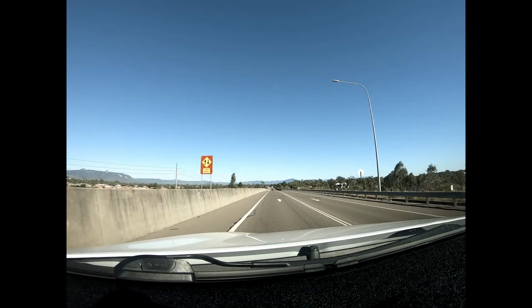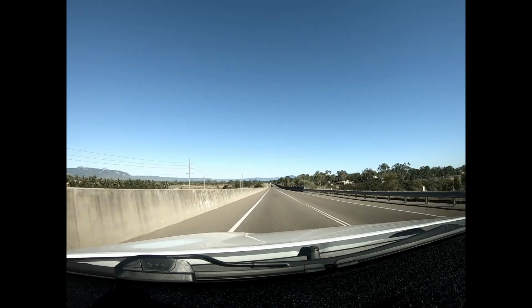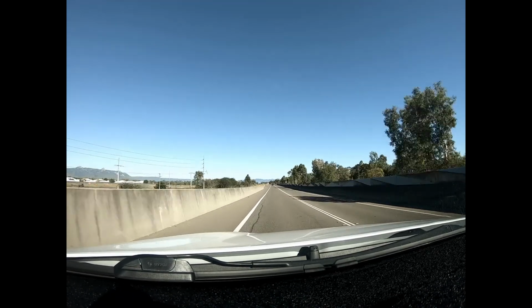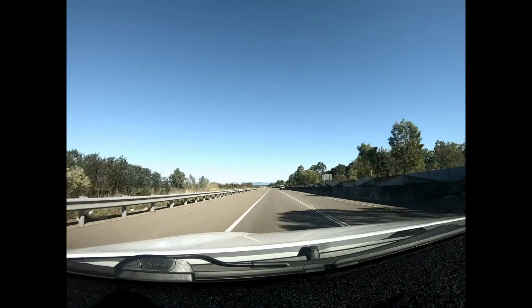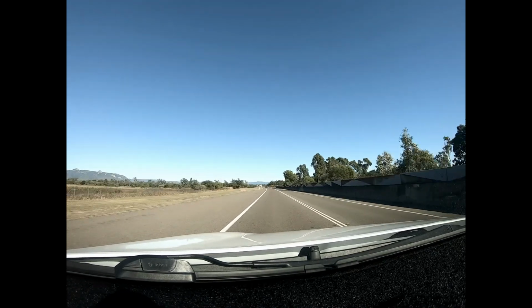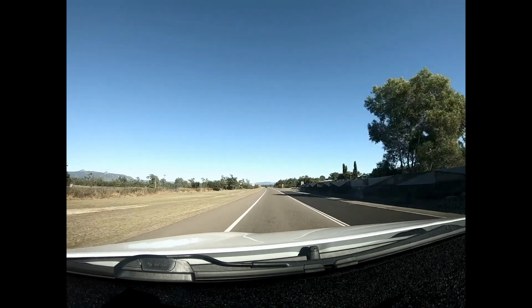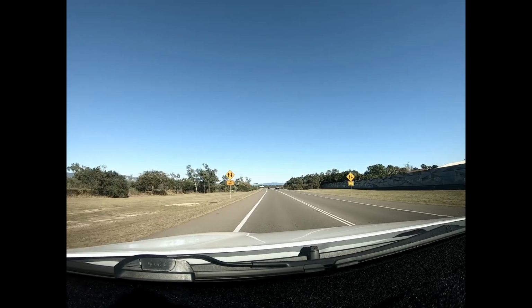Another beautiful day here in tropical North Queensland. Today we are heading up to Ingham from Townsville. I'm not going to record the whole way, I'm just going to record the points of interest and little things along the way. So we are currently on the ring road. This is a bypass, this is the main highway and it's a bypass to the city of Townsville.